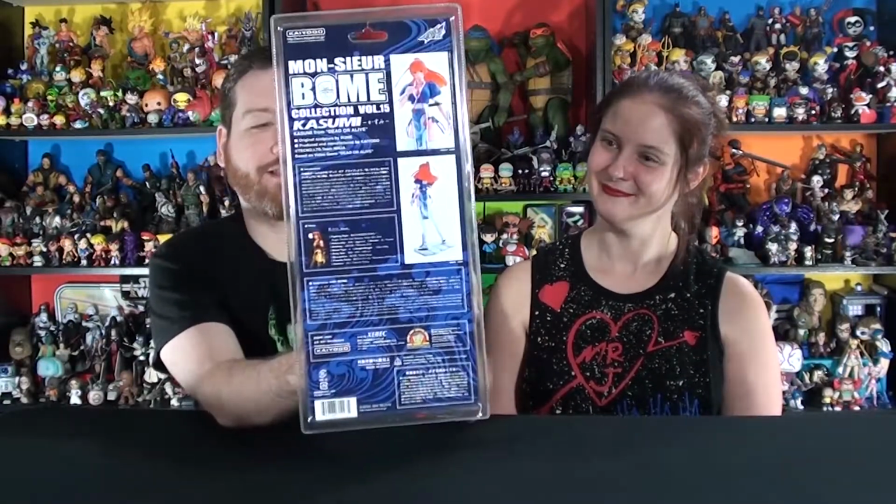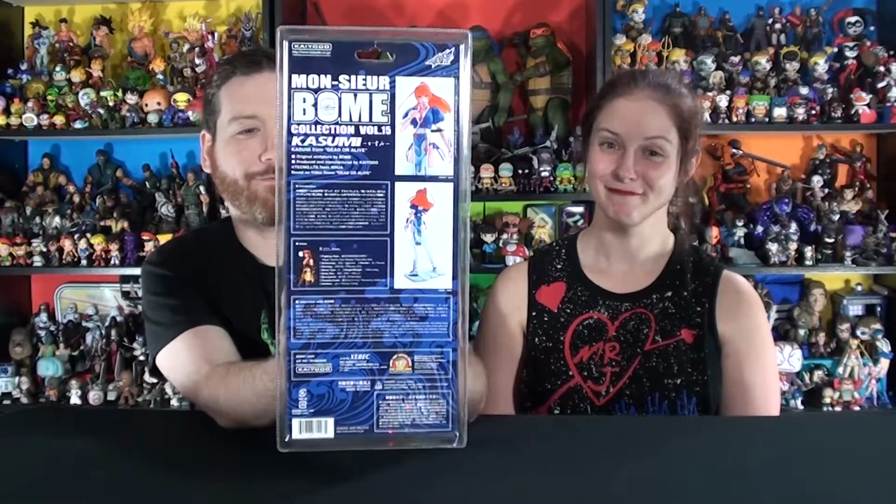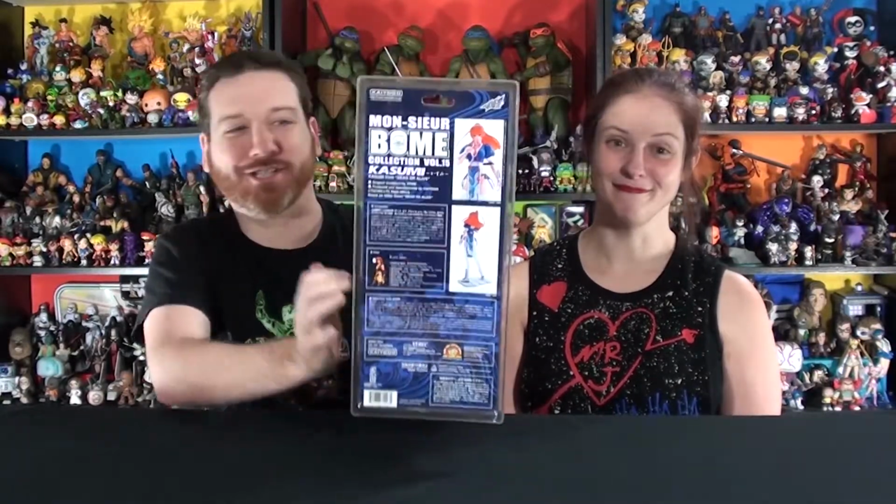But I thought this was an extremely cool find, and it's nothing a little super glue can't fix, because she's kind of a still figure. She doesn't really have any articulation. If she does, it's not much.